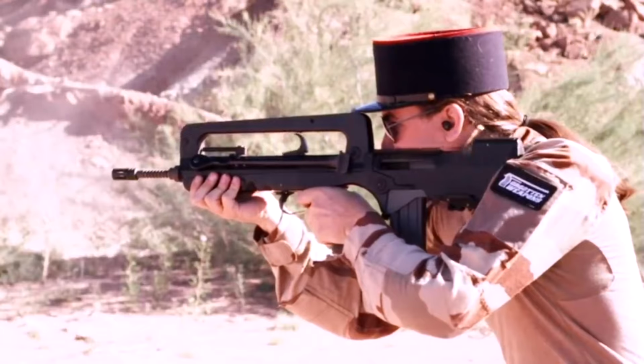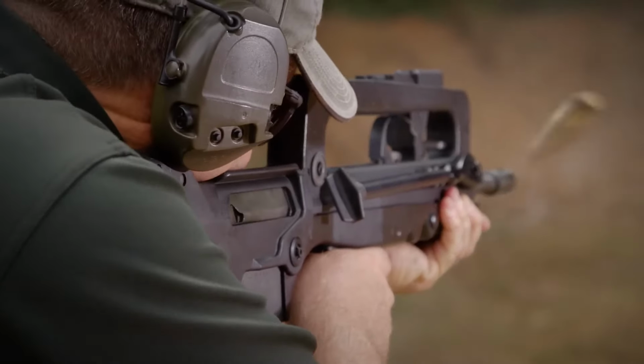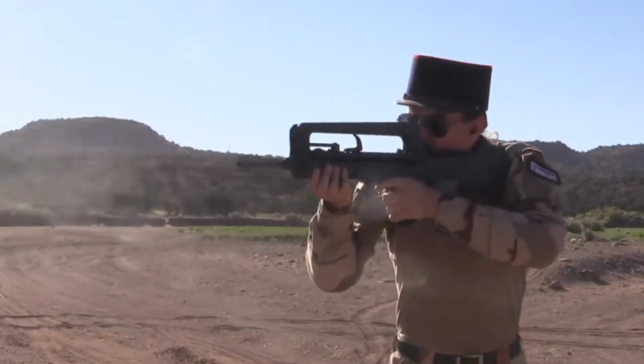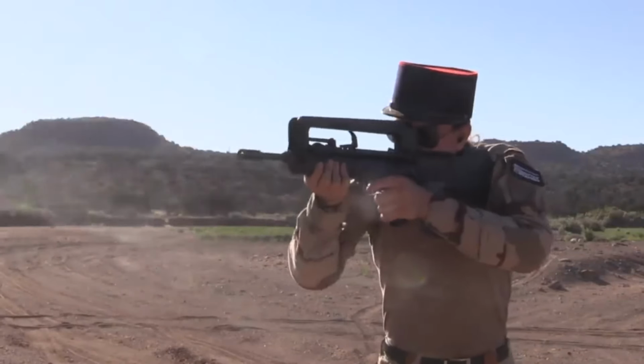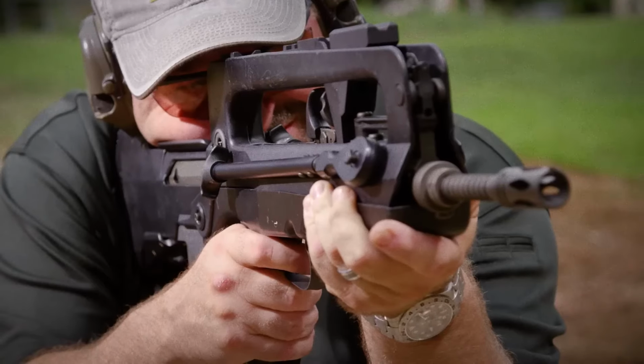It fires the NATO standard 5.56 mm bullet and has a characteristic bullpup design similar to the SA-80. The FAMAS G2 and a few F1s make use of the common NATO accessory rail, which enables the mounting of a wide range of sights, including red dot sights and night vision devices. A built-in bipod is another feature of some versions.